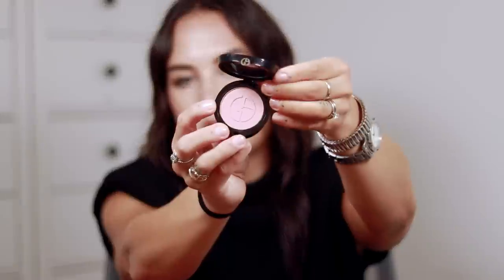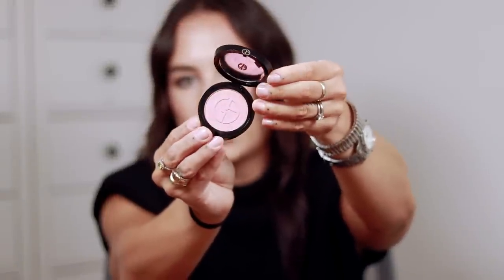So these blushes I didn't actually purchase in the Sephora sale. They are available at Sephora, but I actually got these in PR, and I just wanted to share them with you. These are the new Armani Luminous Silk Glow blushes. And I just wanted to show y'all what they look like. So this is the shade 50. These are all powder blushes. Shade 50, this is the only shimmery one, I believe.